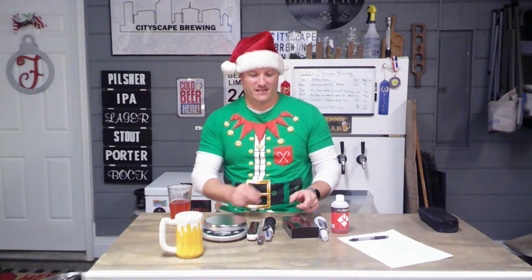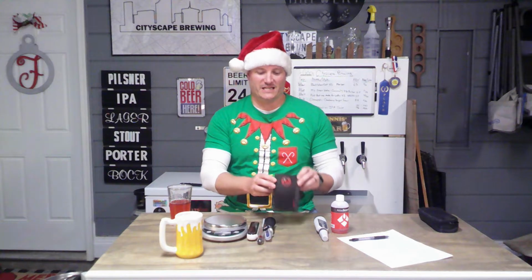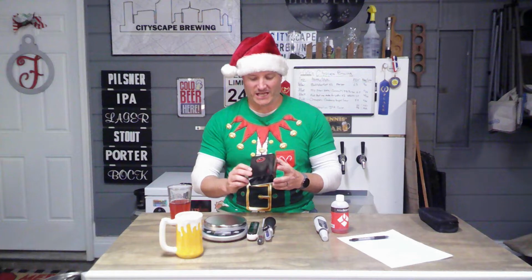The next thing is probably the coolest thing that I have as far as a measuring piece of equipment on the table, and that is the tilt hydrometer. And if you don't have one of these things, you gotta get one. This is probably one of the more expensive items that I have on the table here. It's 135 bucks for one of these, but the tilt is the coolest thing. I'm actually doing a whole video on this in a few weeks. You can check that out.